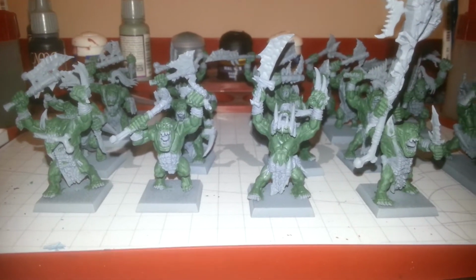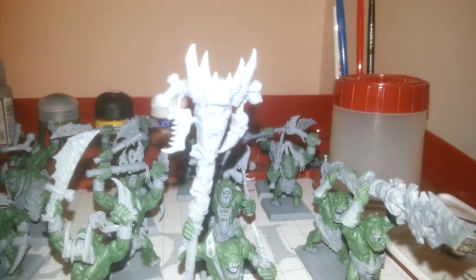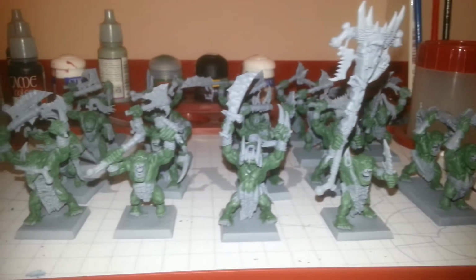bones and some of the different things, the different bones and skulls and things like that. So I think I'll start on that tomorrow.